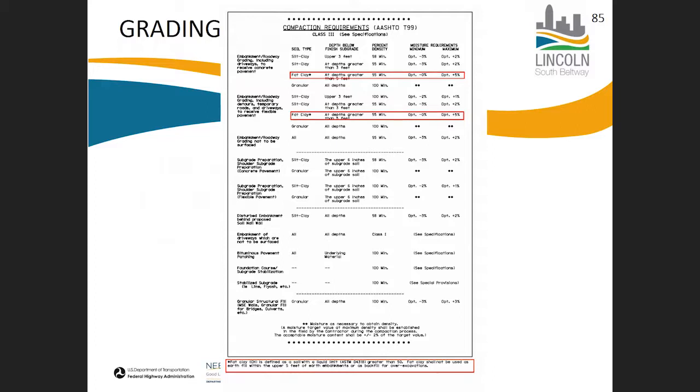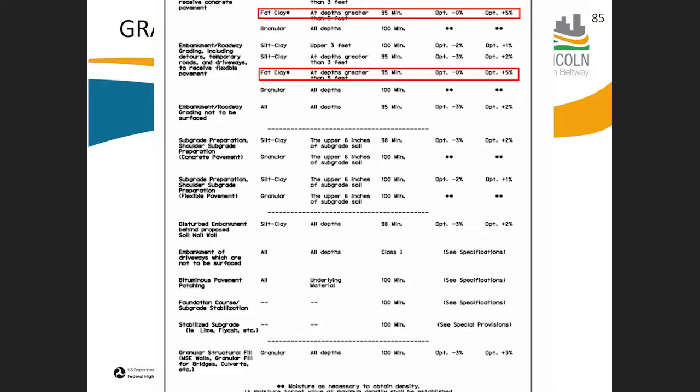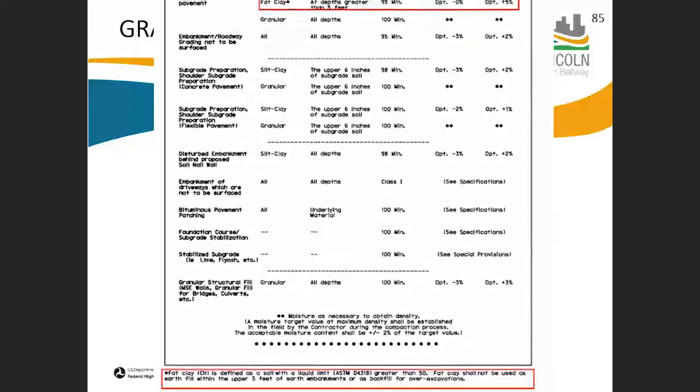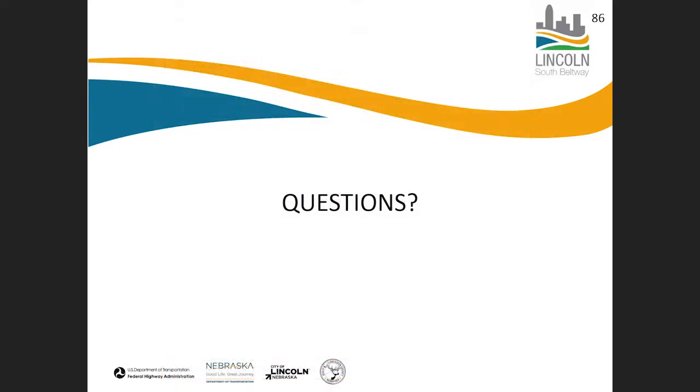And then my final note here is just on the grading. You want to pay attention to the compaction requirements. Where we have fat clays with a liquid limit over 50, we've got different moisture requirements for tolerances. So we're at optimum up to 5%. And then any material that has a liquid limit greater than 50 needs to be within 5 foot below the subgrade. Again, this is to ensure satisfactory performance long term, keep from heave and swell. With that, that's all I've got. Any questions?